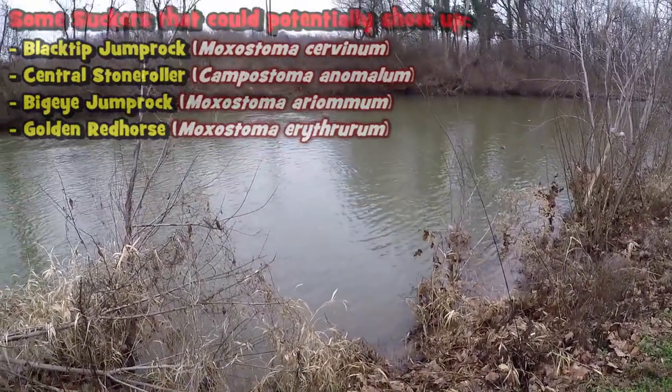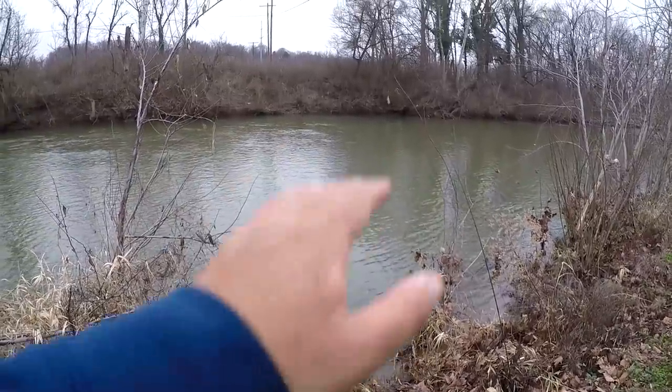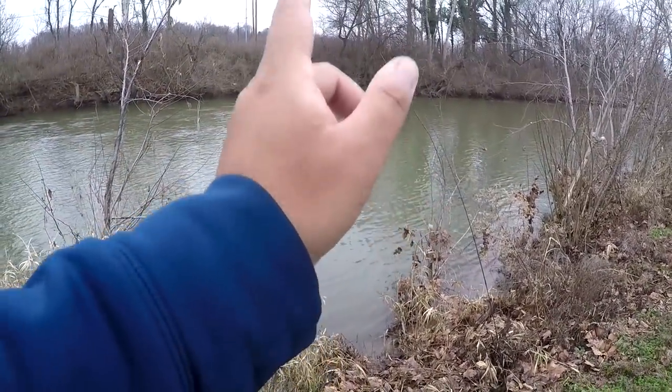Well, that was the second fish of the day, regardless. At least something is biting, so that is good.